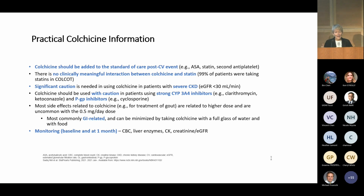Dr. Nair, is rosuvastatin superior to atorvastatin? Rosuvastatin is superior in terms of efficacy. You do a little bit better with 40 of rosuvastatin than 80 of atorvastatin. Rosuvastatin is not really lipid soluble, so it should theoretically be better tolerated. They're both good drugs.